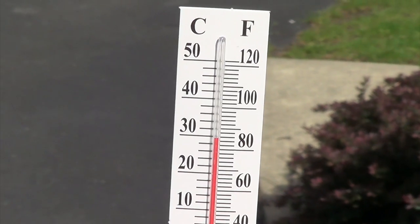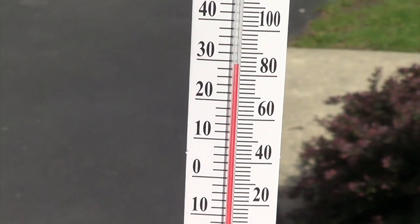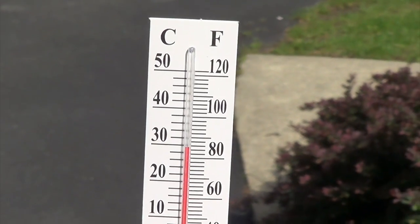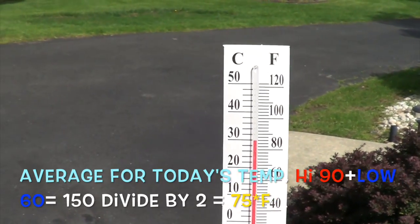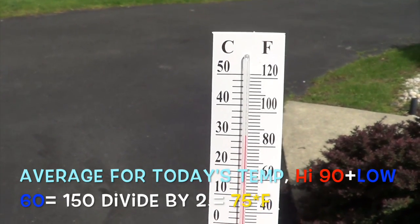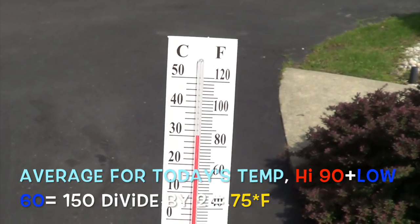The high of the day is called the maximum temperature, the maximum thermometer. The minimum temperature is when it goes down to 60. The low of the day is called the minimum temp. And to get the average, if today's high was 90 degrees and the low was 60, you put it in between, so about 77 degrees. That's what the pool temperature would be.